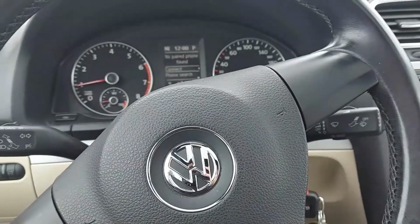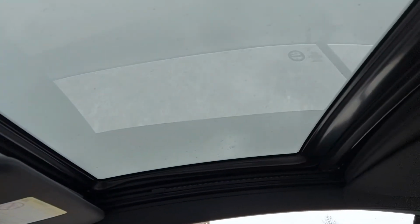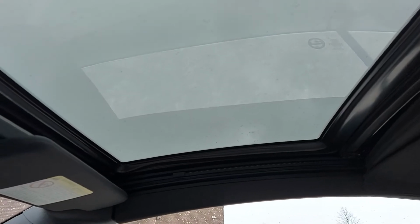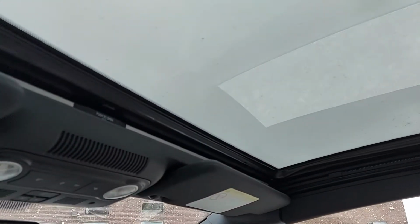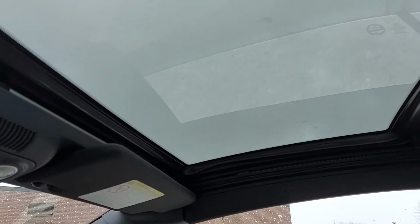Now this car specifically is fully loaded, and it has all of the upgrades like Dynaudio. I think about 16 speakers, which is something ridiculous. And it's got the tan interior, of course. What makes these cars so cool is that it actually has a sunroof built into the roof. Now, like a normal Jetta, they have sunroofs, but this is also a convertible. You have to keep in mind the entire roof can go down as well.